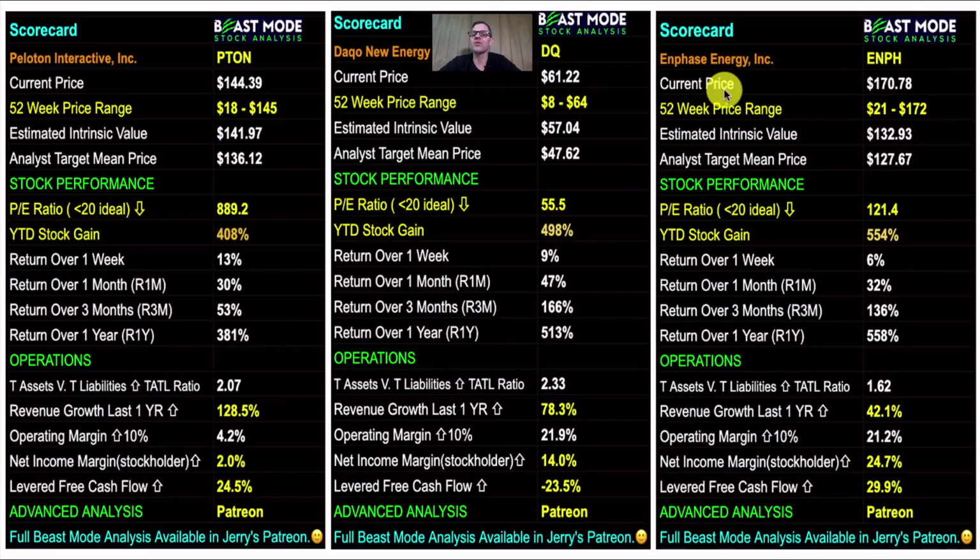And then the third stock is one of my favorites. It's Enphase Energy, ticker ENPH. And I've been in this stock for some time, have multiple positions on it. And I just loaded up on it again last week. The 52-week price range is $21 to $172. So it's trading right near those all-time highs.